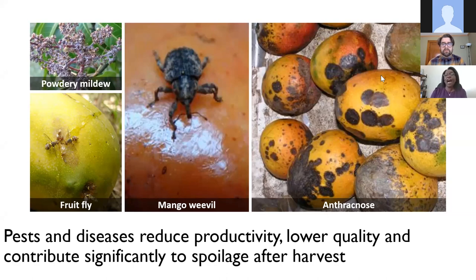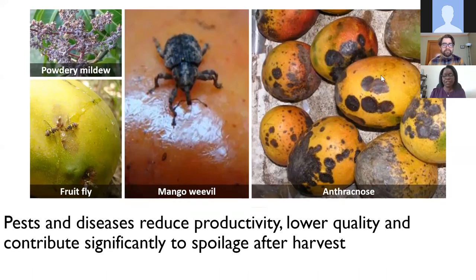But would you believe, half of those I couldn't eat, because a good number of them had mango weevil. A lot of them manifested anthracnose. So some of these diseases or pests, you may not see when you pick the produce, but they manifest later in the supply chain. That's why I'm saying managing pests and diseases in the field is critical if you're going to have quality fruits that meet the market requirements.